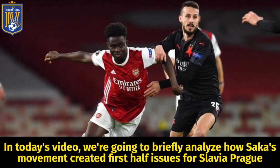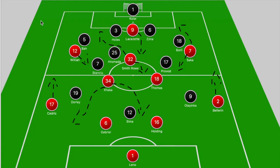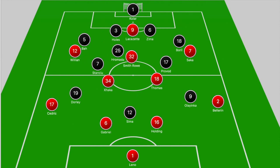In today's video, we're going to briefly analyze how Saka's movement created first half issues for Slavia Prague. So first we're going to analyze how Arsenal looked to build attacks, then focus on how Slavia Prague looked to disrupt Arsenal's build-up play, and then we'll get to Saka's movement.